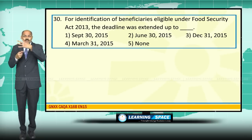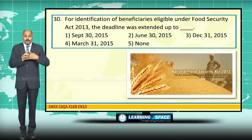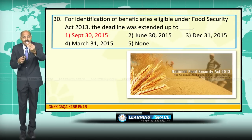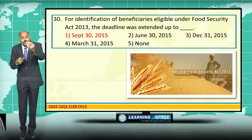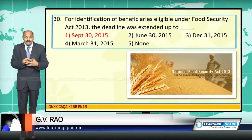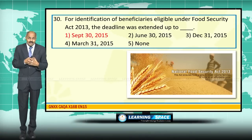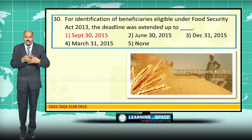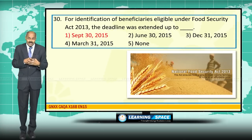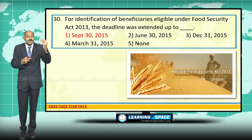For identification of beneficiaries under Food Security Act 2013, the deadline was extended up to September 30, 2015 is the answer. Food Security Act for giving subsidized food grains to the citizens of this country was passed in the year 2013, and so far only 11 states implemented. And for identification of the beneficiaries, further time is extended up to 30 September 2015. Recently, Government of India extended the deadline by another 6 months up to September 30, 2015.